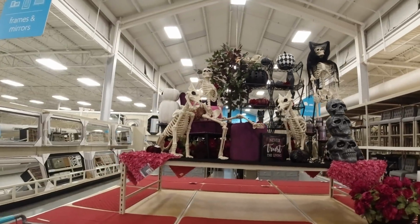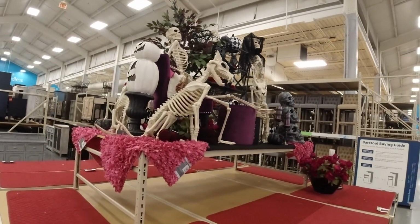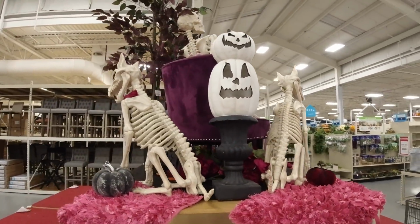At Home always does really amazing displays, and it looks like they're just getting started. This is the first one I've seen. Last year, I believe they had like three or four displays that are just set up in the middle of the aisles, and they're all so well decorated.